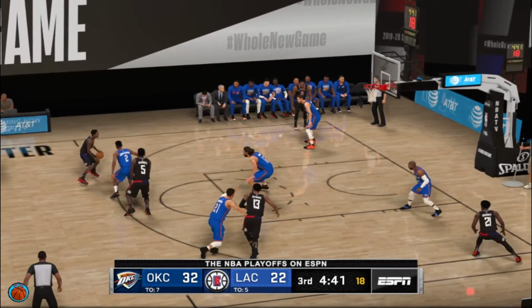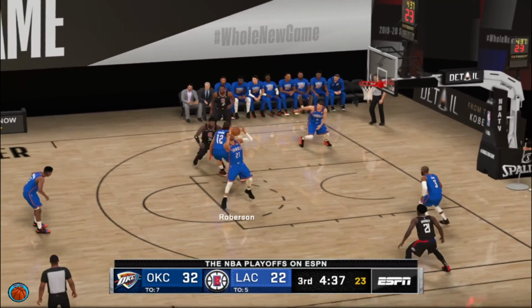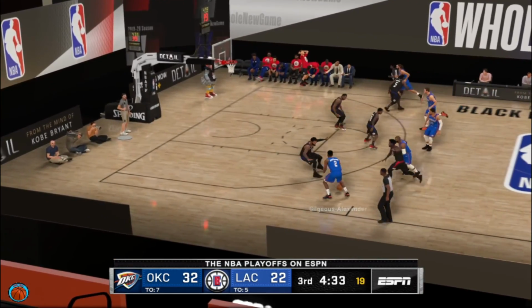Guys are looking for a spark here. Yeah, a cold stretch offensively for sure. And out of the gates here in this second half, they have not started well. 0 of 3.